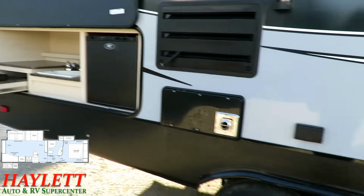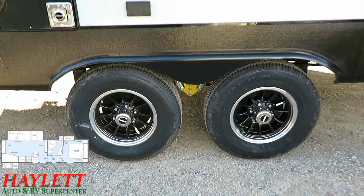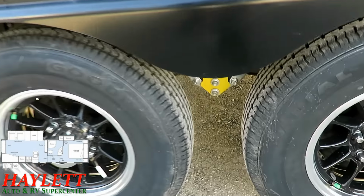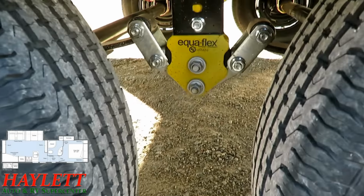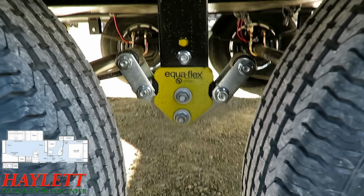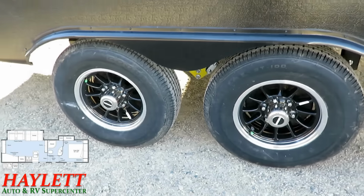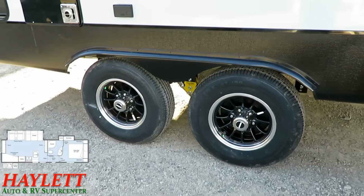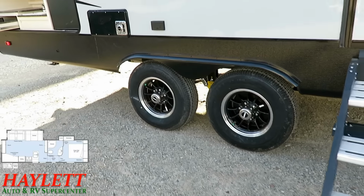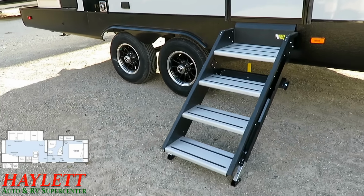Now, if I draw your attention over here, looking at the suspension, you see that yellow thing in between. This is a rubber shock dampening EcoFlex system. This will absorb front to back chucks and jolts. You've already got a leaf spring suspension designed to absorb impact and bouncing up and down, basically. That will help absorb that front to back push and pull that you experience when you're in your vehicle.